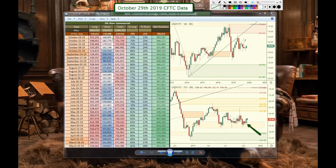Now we take a look at oil. We see oil, they increase a little bit of their longs, they decrease their shorts, and that came as price was rallying from low in the range. So we were expecting this upward momentum because we're low in the range. Price is stuck in a range until it is not. So until it breaks out of the range, it's going to stay here. And so we have this as the top of the range. We have this at the bottom of the range.